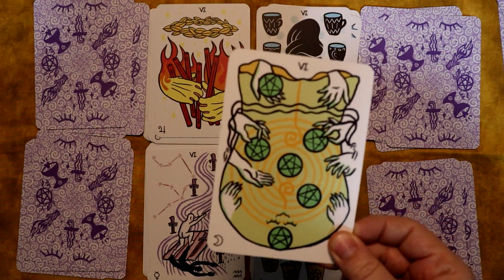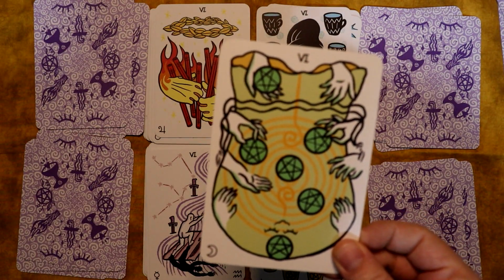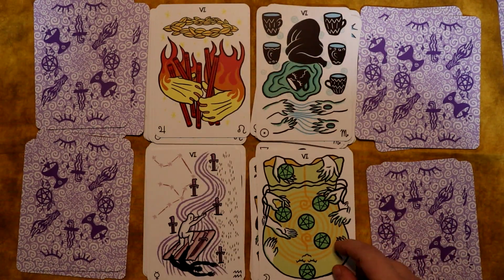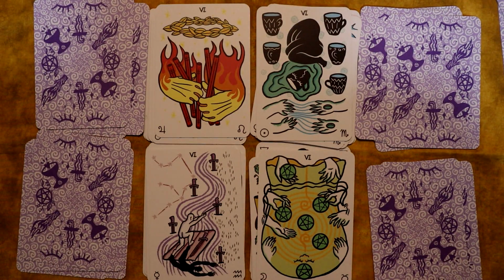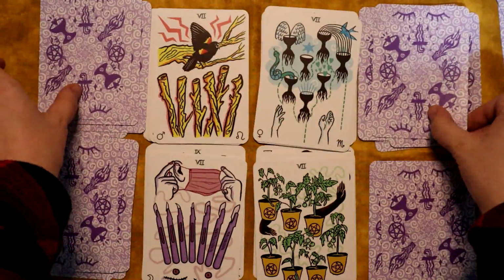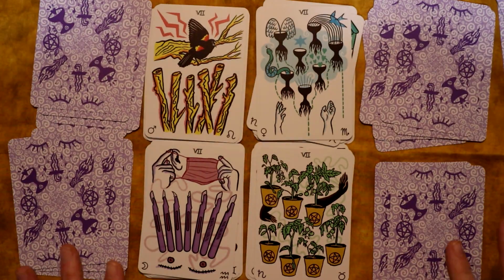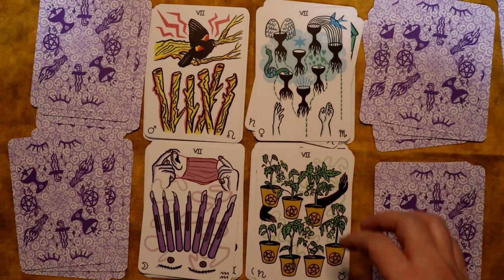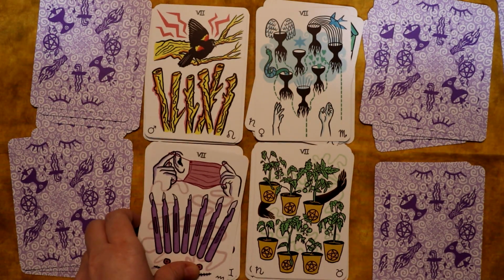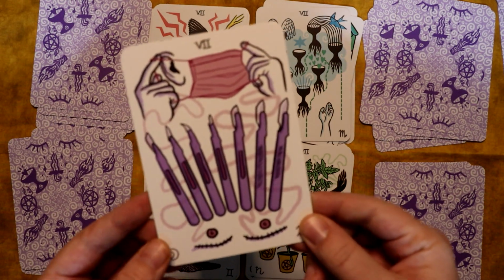I like this Six of Coins or Pentacles. It feels a lot less hierarchical than a lot of Six of Coins, which I appreciate, and I'm sure is very much deliberate. So here we have the sevens. The Seven of Cups, I think, is quite traditional and quite straightforward in a lot of ways. The Seven of Pentacles, I would say similarly. I like that it's tomatoes in the Seven of Pentacles. I enjoy that. The Seven of Swords is an interesting one.